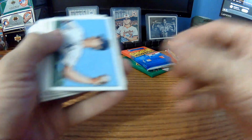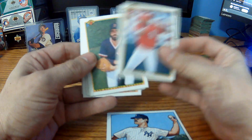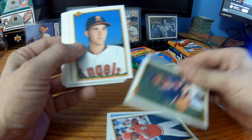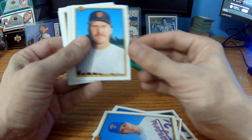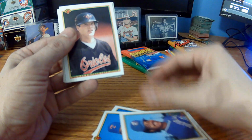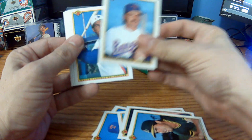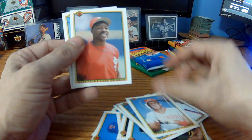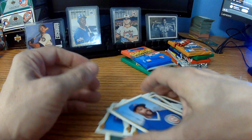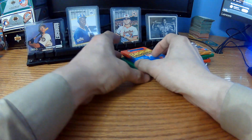But we have a Don Mattingly art card, followed by Ray Lankford, Jeff Reardon, Bobby Rose, Nolan Ryan, great card to get. Bill Bathe, George Bell, Mickey Tettleton, Scott Hemond, Rafael Palmeiro, Andres Galarraga, Mark Grace, Joe Oliver, Vince Coleman, and Mike Harkey. So, yeah, some pretty big names coming out today, but just not getting the high value ones.